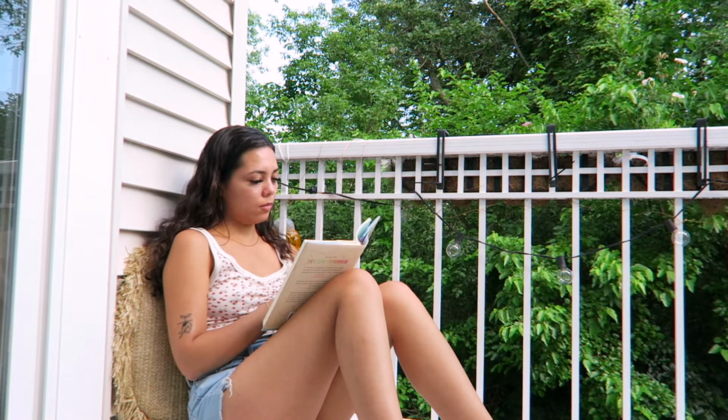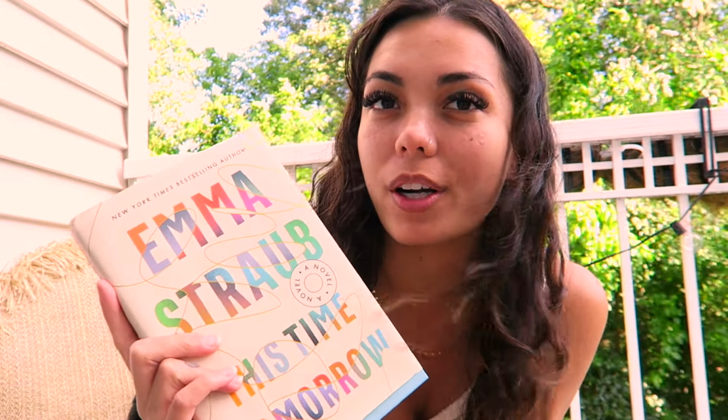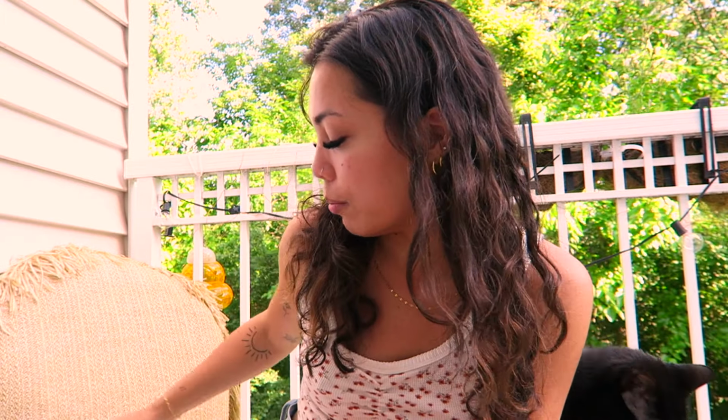Such a beautiful, quiet night outside on the patio that I decided to start my next read. This time tomorrow, I will be honest, I took a little bit of a break. It's been over a week since I finished my last book, which was the novella Women. Loved it so much. I rated it 5 stars, and it's just one of those queer classics that we definitely need more of.